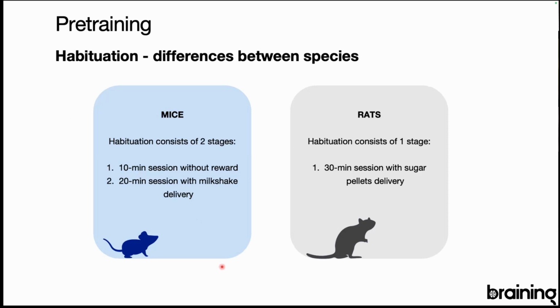It's worth noting that in this phase we have some differences between the species. In the case of mice, habituation consists of 2 stages. We have a 10-minute session first with the reward, and on the next day, a 20-minute session with the milkshake delivery. In the case of rats, habituation consists of only 1 stage, a 30-minute session with sugar pellet delivery.